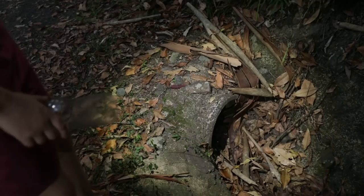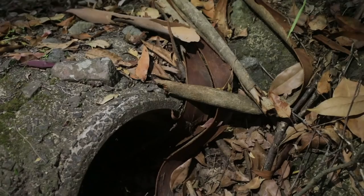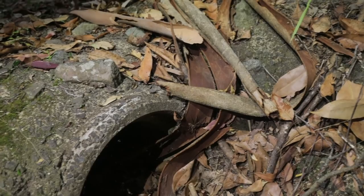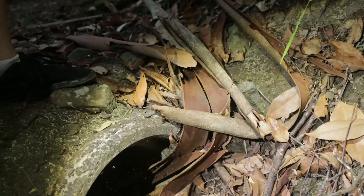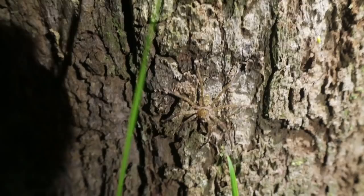Winston, I found a giant jungle. Just down there. Oh, yeah, I saw a bee. Whoa, bro. He's quick, where'd he go? Is he gone? Do you want me to have a go this time? Yeah, have a go at this.